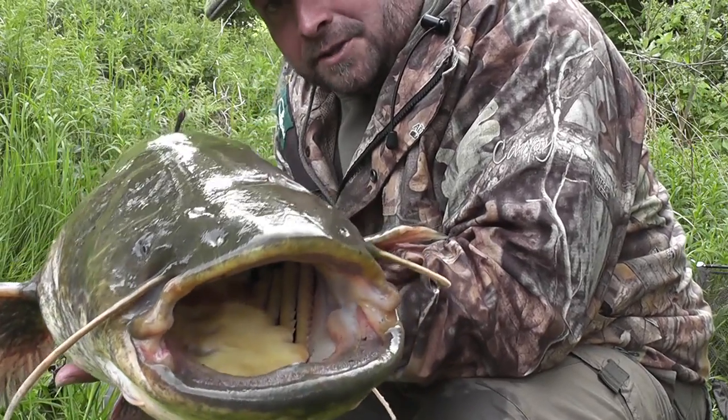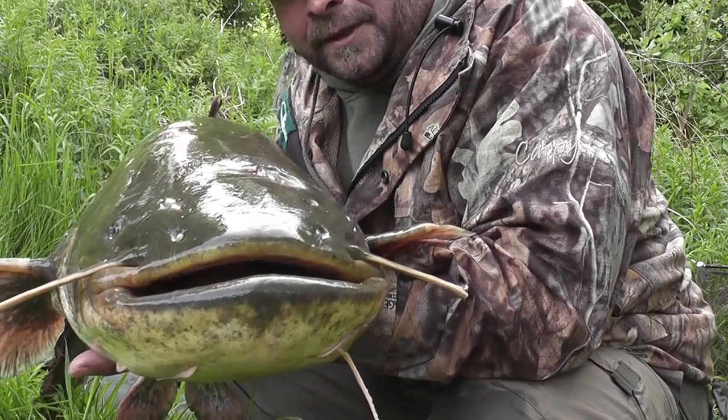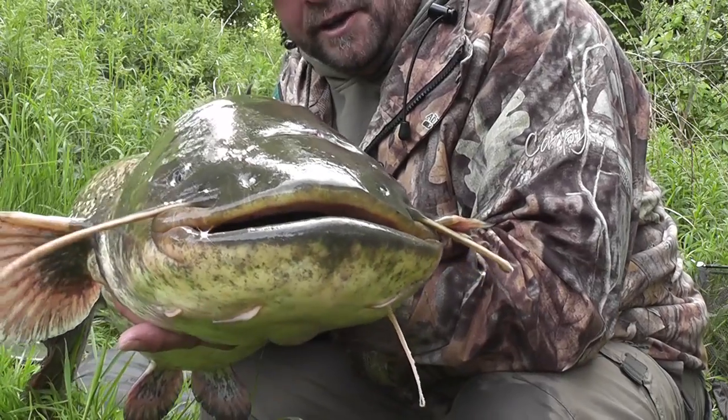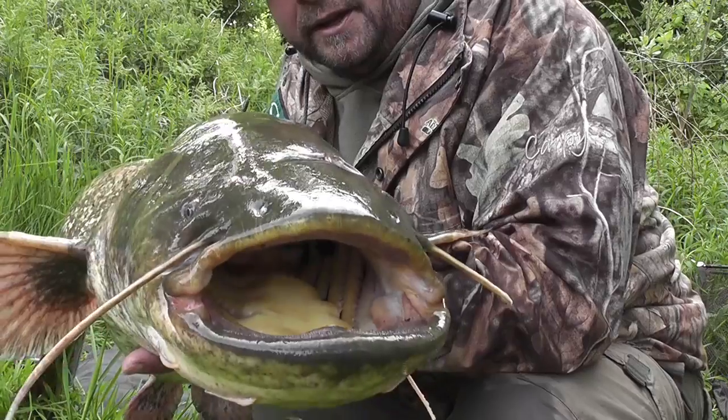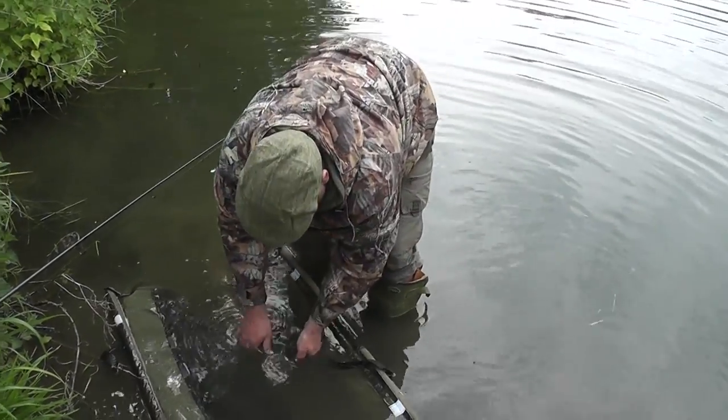It's £28.12 on a 10mm Magnum White and a pimple pop on the top. Never expected that one today. Let's get it back in. And there's the bait that it decided it wanted.